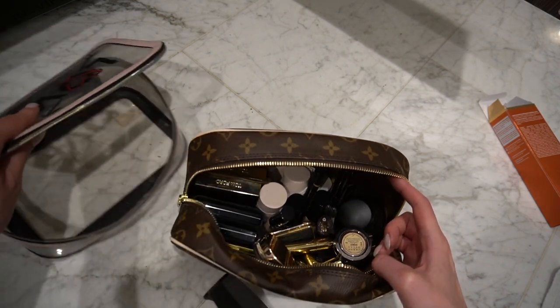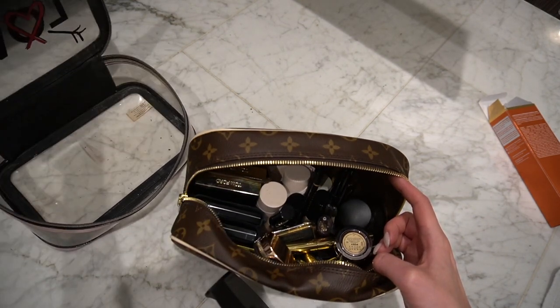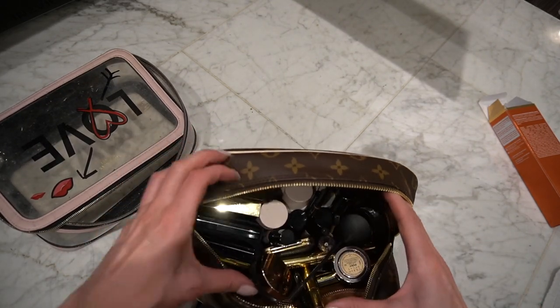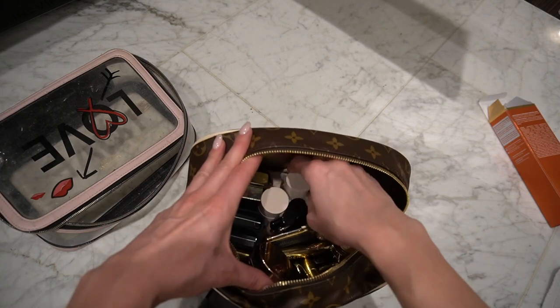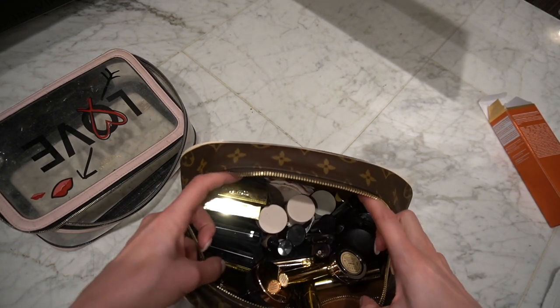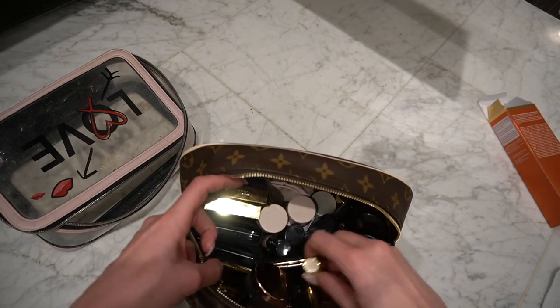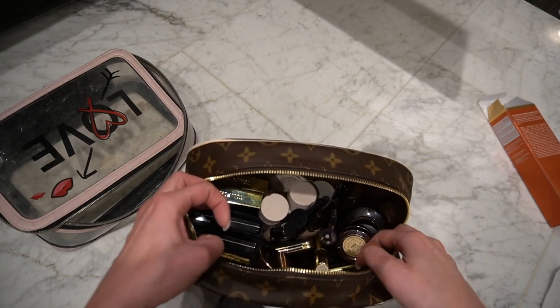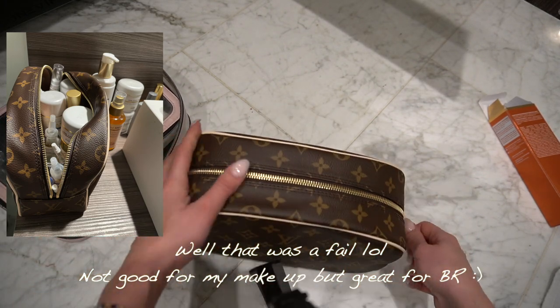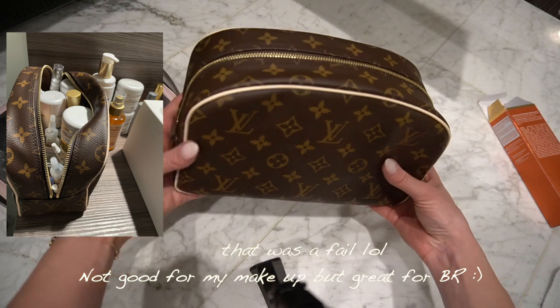I have to get used to it because the old one was sheer and I could find things very easily. This one is not sheer, so it will give me a little bit more of a hard time. I definitely don't have all my makeup in it, but these are the things I like to use most of the time. I may need to reorganize it. But the zipper is super easy to close. There it is, voila!